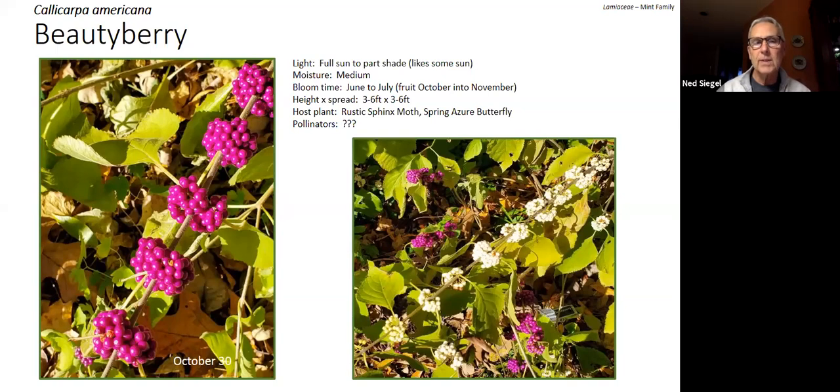The Illinois Wildflower Insect Feeding Database suggests that there's only one true bug that's known to feed on the foliage, but it is also found on other sites. The spring azure butterfly apparently uses it as a larval food source.